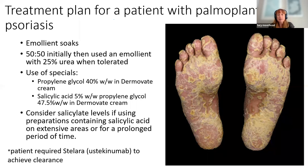We are aware that salicylate levels should be checked if patients are using products containing salicylic acid. We don't have a hard and fast rule. It's just something that I would always check if I'm aware that somebody's been on a product containing salicylic acid for, I would say normally, 6 weeks or so, you would want to then check.